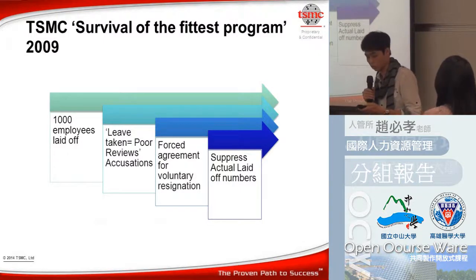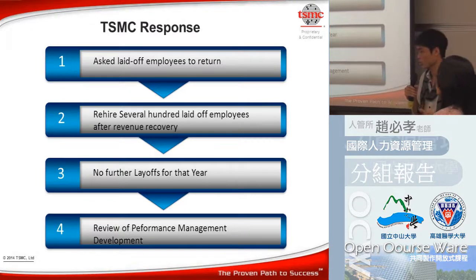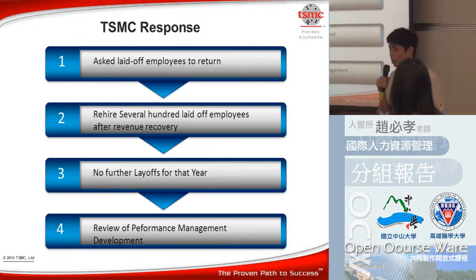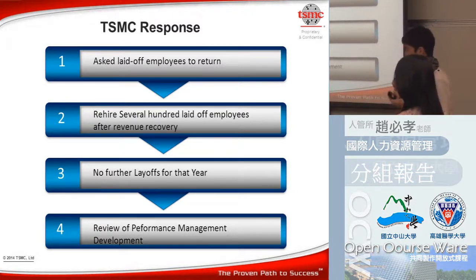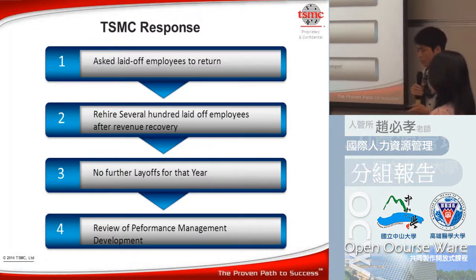But how did TSMC respond? Let us look at it. TSMC converted what was a PR disaster into a PR success. After there was an improvement in their business operation, they instantly asked the laid-off employees to return. They rehired several laid-off employees after revenue recovery in that very same year. There were no further layoffs that year. And Dr. Morris Chang, the chairman of TSMC, promised a review of performance management development to prevent misuse by lower-level managers.